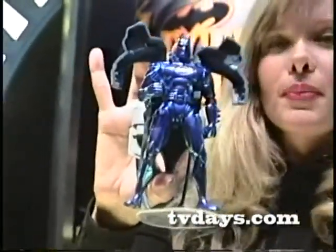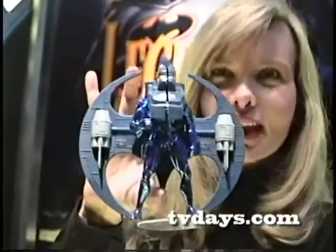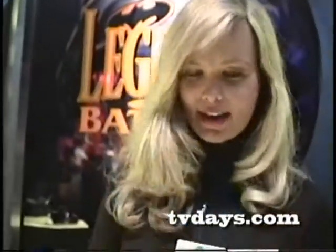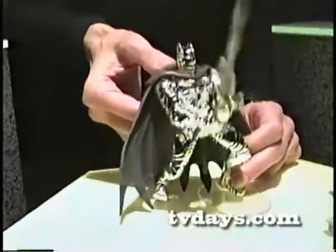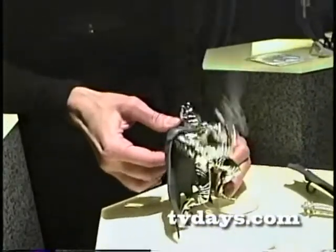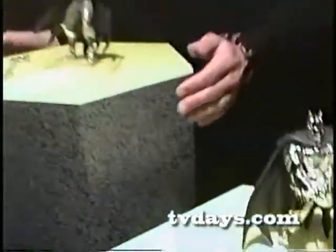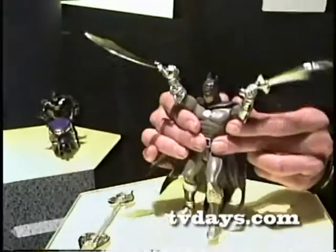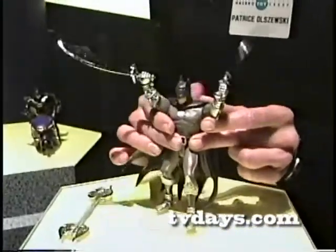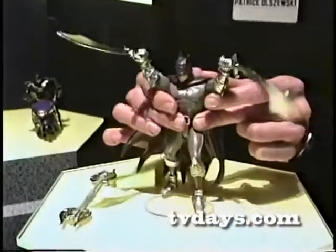All right, we have Flight Pack Batman, able to take down villains in midair as he goes from combat mode to flight mode. And we have Silver Knight Batman in his shiny medieval armor, slashing away evildoers with his mighty sword and shield. And in September, a third deluxe figure joins the team. With his dual swirling sword action, evildoers beware of Desert Knight Batman.